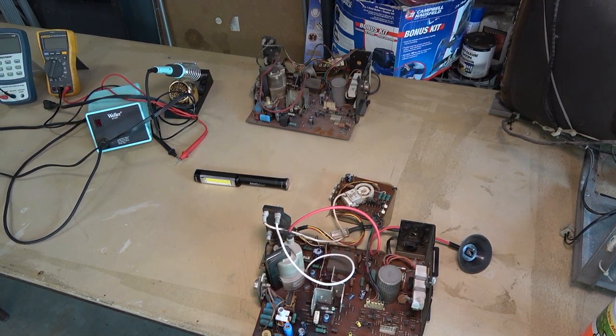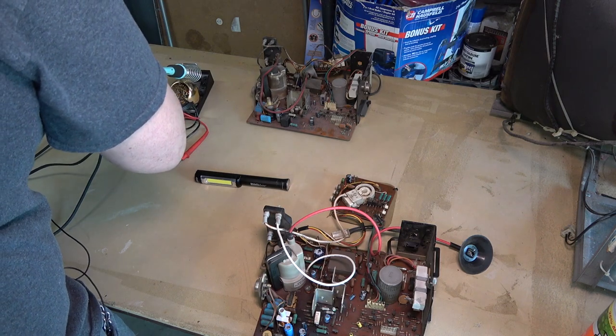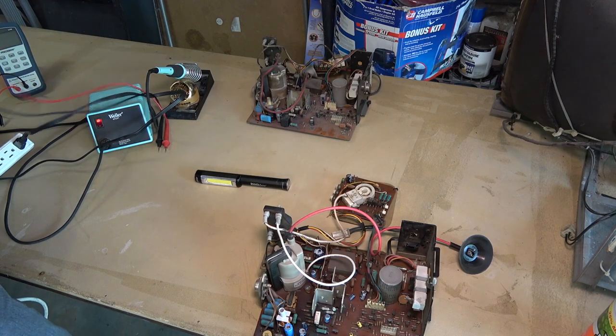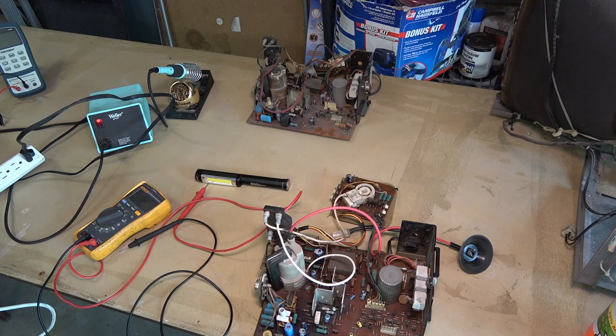So, all right, let me heat up my soldering iron here. And actually, I guess we'll sit down with the multimeter and just take a peek around here and see if we can find any bridge solder, okay? Because I kind of think that's what I did here.